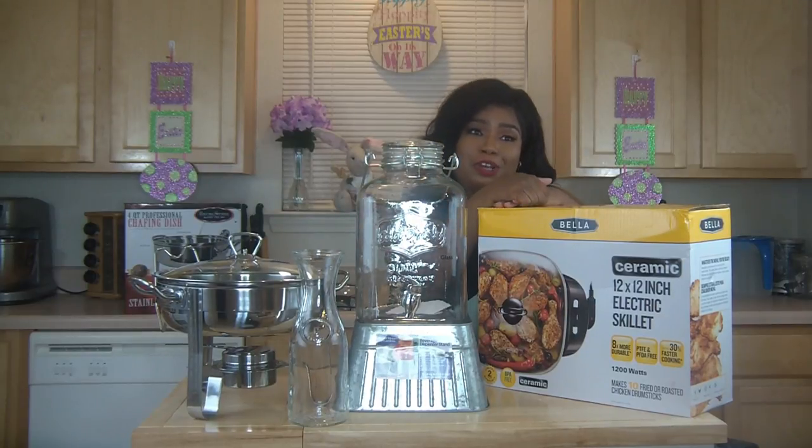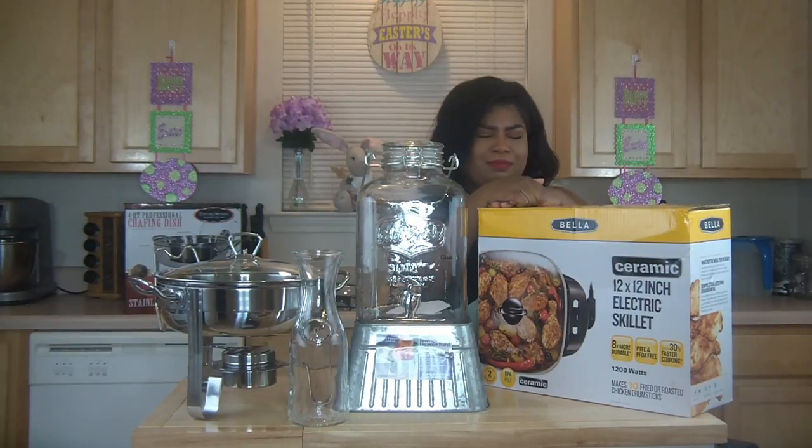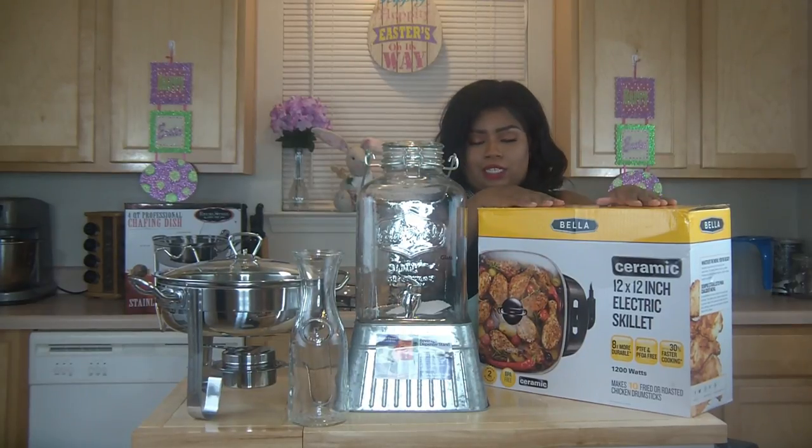And it says you can roast or fry up to 10 chicken legs. So I'm going to let y'all know if you can really do that, because y'all got a bump on my nose. It hurts so bad. But I'm going to let y'all know if it's really possible to cook 10 chicken legs in this pan. Now, this one was $19.99 at Walmart, honey.